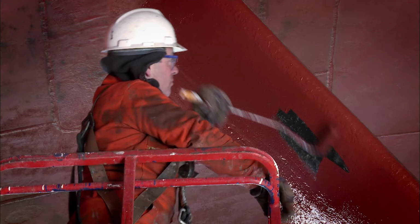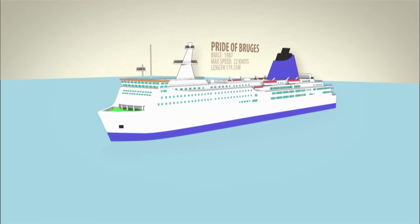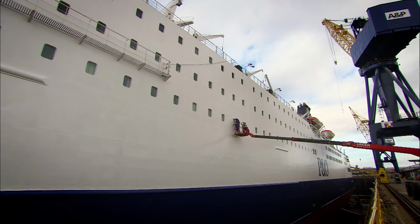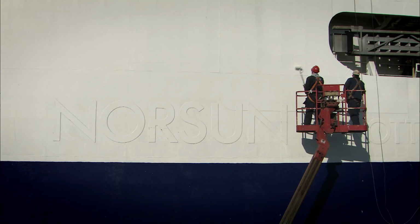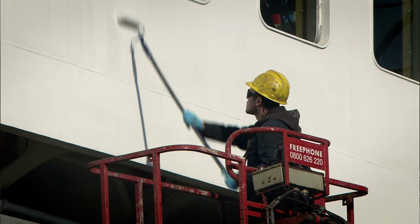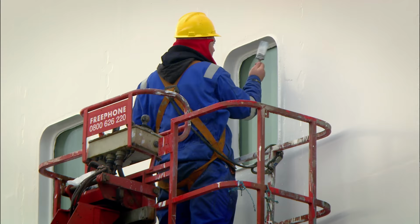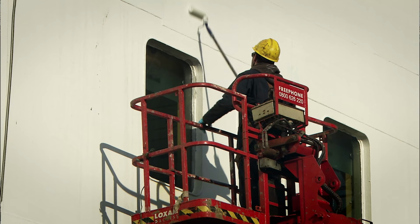The antifouling paint is a technological marvel in its own right. It's been cleverly designed to react to movement of the ship through the water by continually shedding microscopic particles of itself. This means that marine life is unable to get a grip on the hull. Every last square metre of the ship, above and below the waterline, has to be repainted. And with the Bruges already scheduled to carry passengers on the same day the overhaul is due to finish, for the next 48 hours, they have to work around the clock to get the work done.